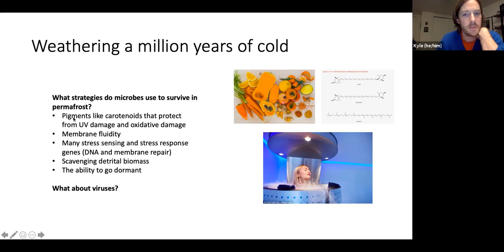So pigments. You might be wondering why I have this picture of orange vegetables, but carotenoids are pigments that you might find in carrots or butternut squash, pictured here in these chemical diagrams, and those are pigments that protect from UV damage and oxidative damage, so making the cell more hardy. Membrane fluidity, so you don't get frozen and then shatter. Repairing DNA damage and membranes.